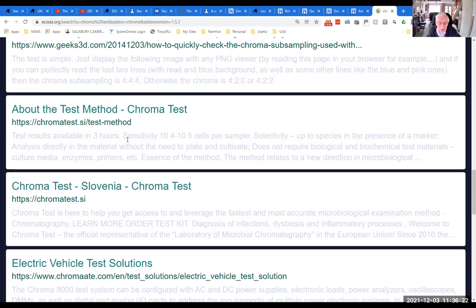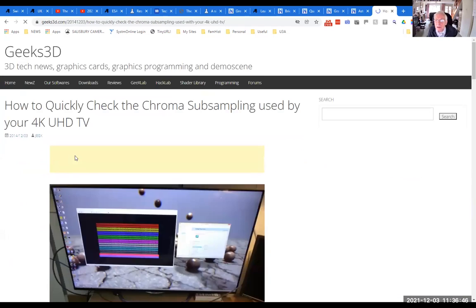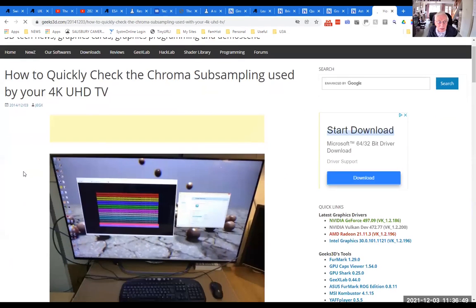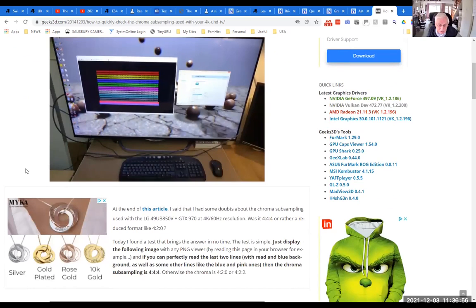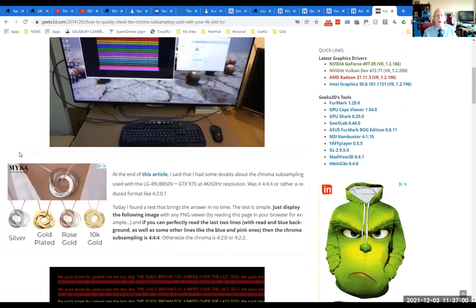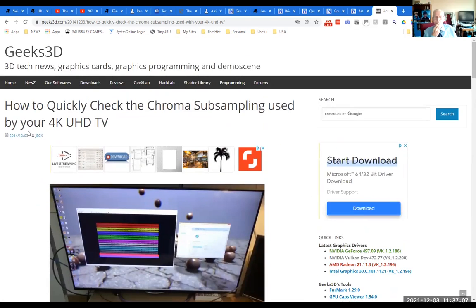Test results available in 3 hours. What? Sensitivity, oh, I see. Selectivity up to very hard to read this blue writing. Well, I have to quickly check the chroma subsampling used by the test. I'll have a look at that one, shall we? If it works. Aha. Using your 4K, I see. Is that what we want? That's using your monitor. I don't think that's what we want, is it? That's just to check. I don't think that's what they were talking about, was it?